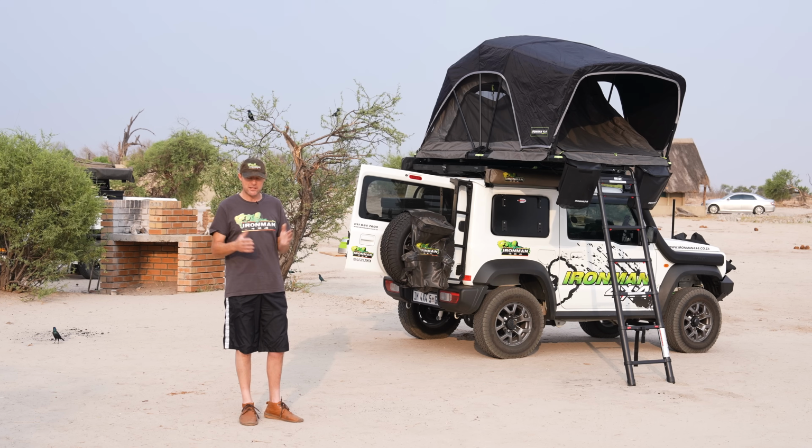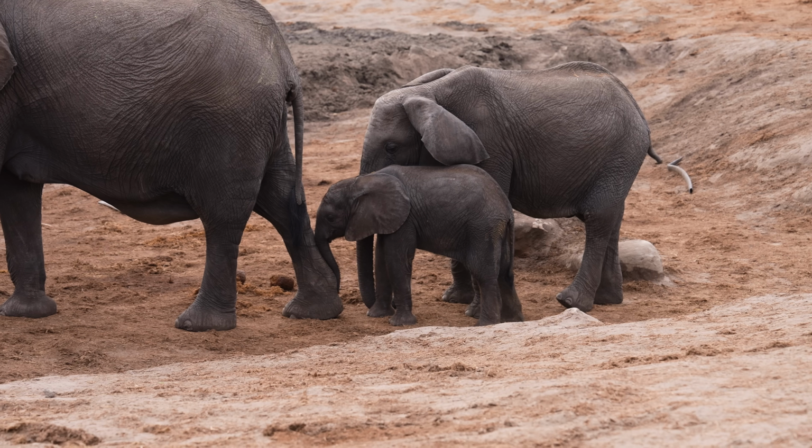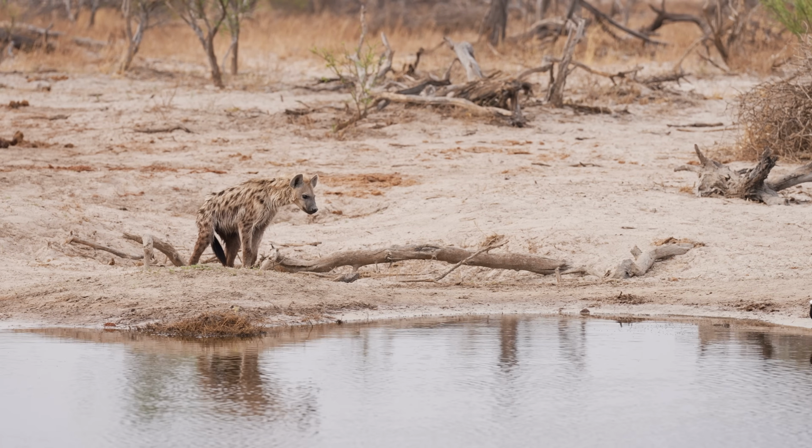It is fully packed. There's space for me on my seat and that's just about it. Our trip starts here this morning at Elephant Sands in Botswana. It's about 300 k's up to the Kazangula border post. Once through the border, that's when our adventure really starts.